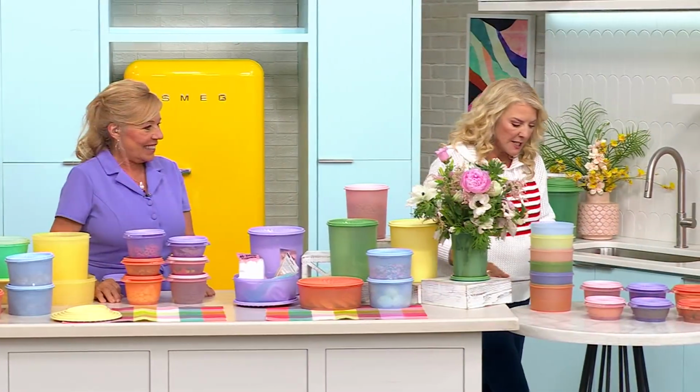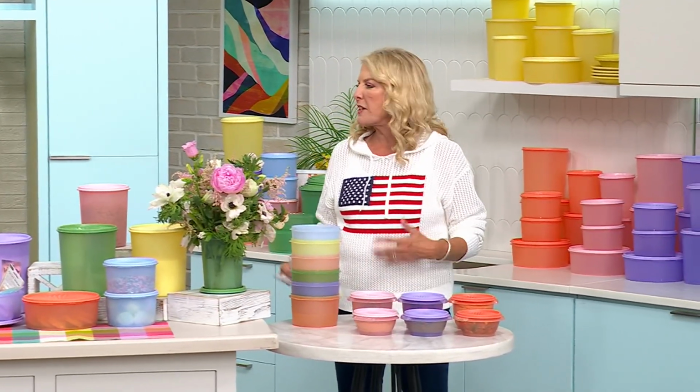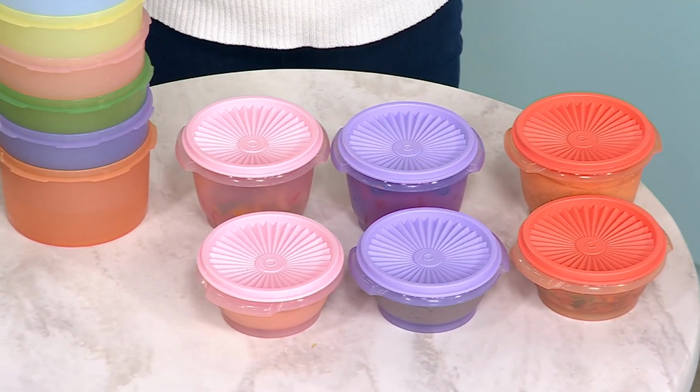All right, really quickly, let me tell you about the 12-piece. These are the smaller containers, which I love. They're perfect for dips, dressing, salads, little meal prep, kid snacks. Meal prep would be amazing. And again, same shear.